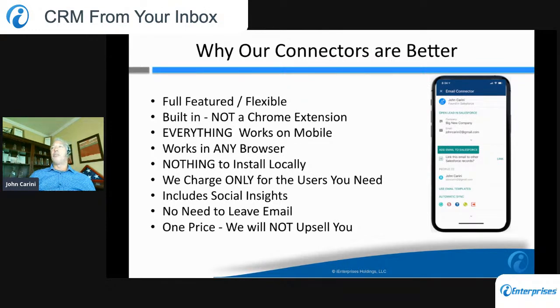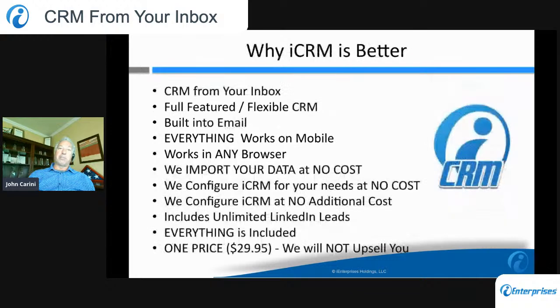We don't upsell you. We don't pull that, you bought this, now a week later you want tires on your car, that costs more. We do not do that. We have one price for the whole thing, and we don't try to upsell you at every juncture.